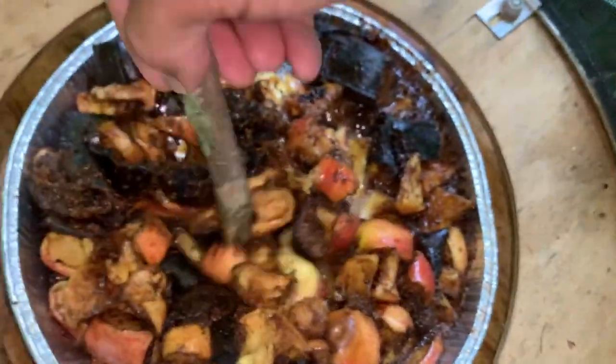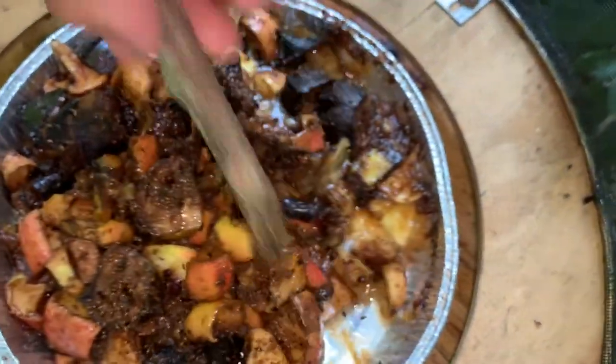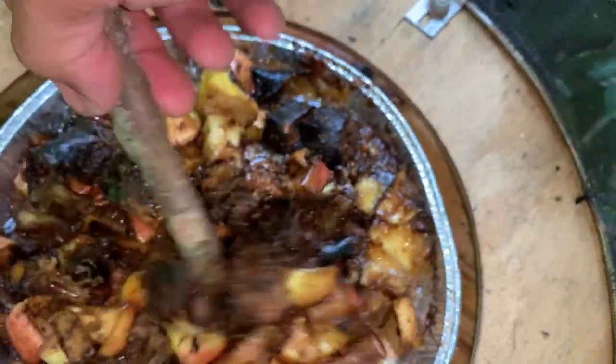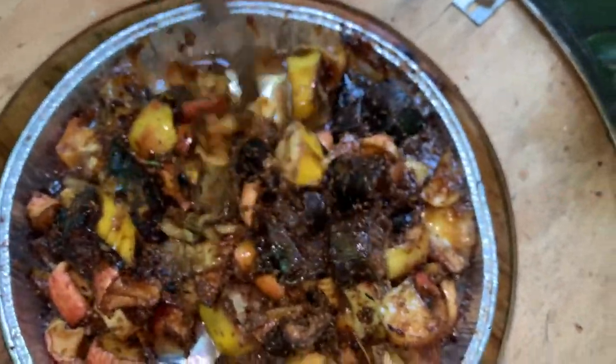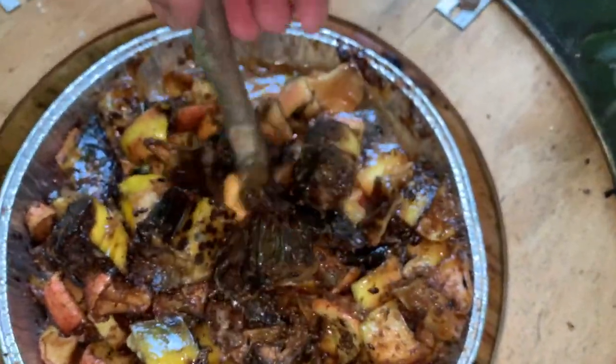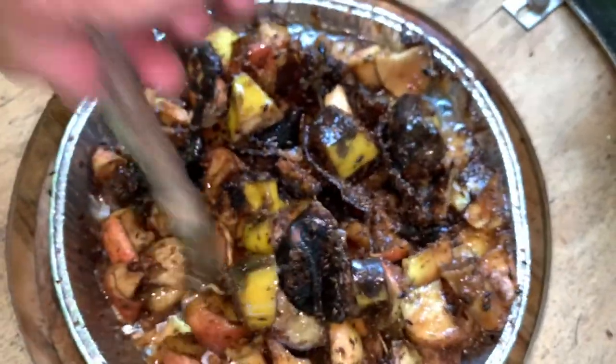Now I'm gonna try and stir this up a little bit. This one looks nice and moist. Yeah, so guys, the bait's good. It's nice and moist. It could use some more water, but this is what happens when bait is left here for 4 days or so. It starts to get this crusty, dry stuff on the top.